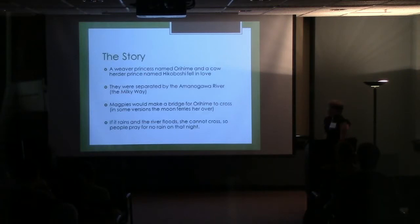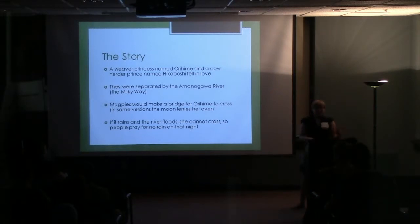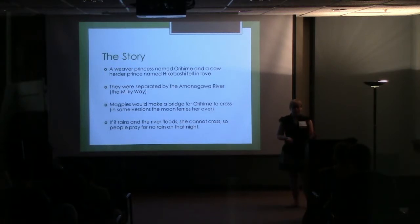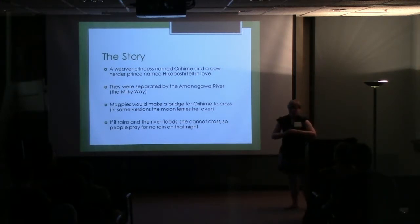Now, for the story behind the festival, it started with a princess named Orihime, who was a weaver, and she married a cowherd named Hikoboshi. Different versions have different ideas of how they came to be together, but one that seems pretty common is that the princess was sad because she had spent all of her time weaving and didn't have any time to fall in love. So her father, the emperor of the heavens, decided to put her with the cowherd, who lived across the river.